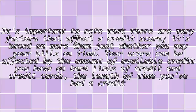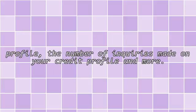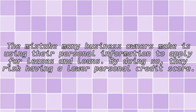Your score can be affected by the amount of available credit you have on bank lines of credit and credit cards, the length of time you've had a credit profile, the number of inquiries made on your credit profile, and more. The mistake many business owners make is using their personal information to apply for leases and loans. By doing so, they risk having a lower personal credit score.